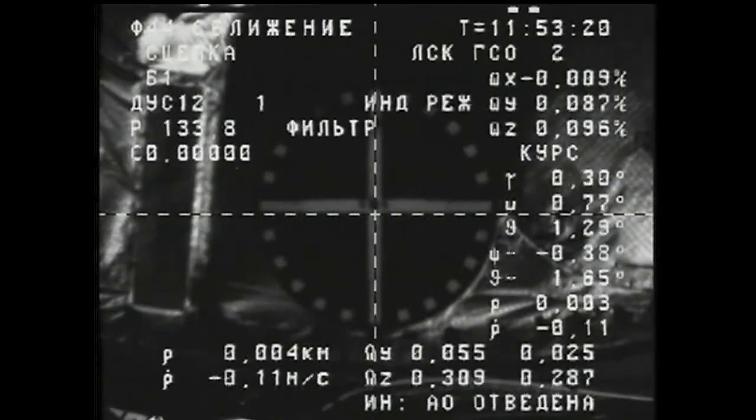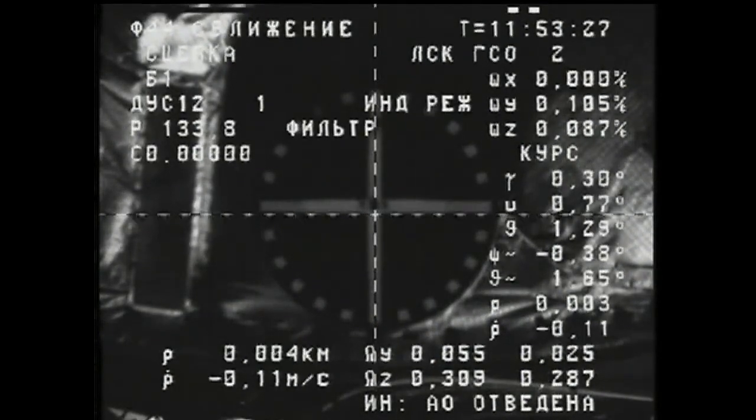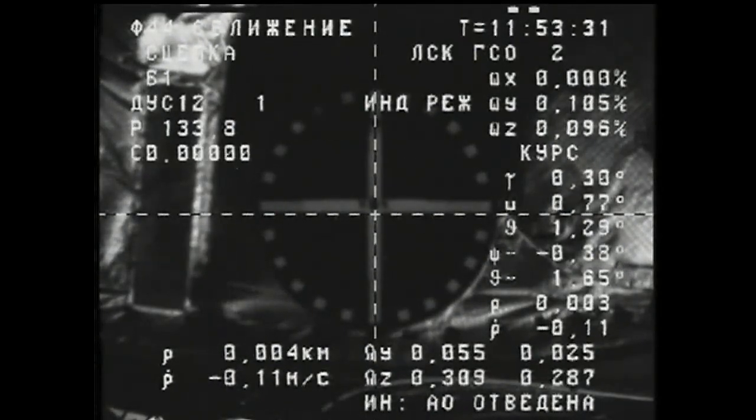Station, Moscow, Space to Ground 1. Go ahead. Sergey, you can work on page 27. You can put 4 points.